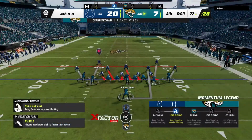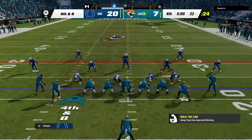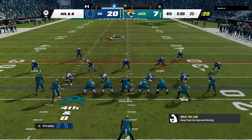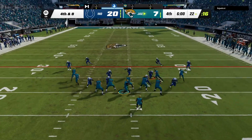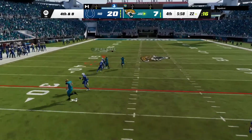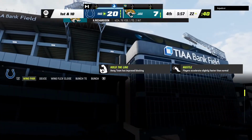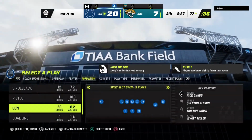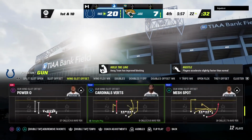Here we go. 60 Bobcats. Dragon 60. As expected, they're going for it to keep the drive alive. And it's going to be batted down, and will go the other way with the football. The Jags come up empty on fourth down. And the Colts are going to get the football in outstanding field position.